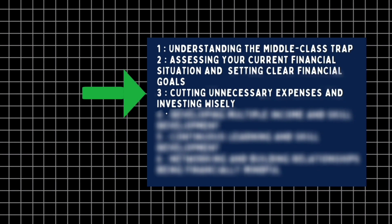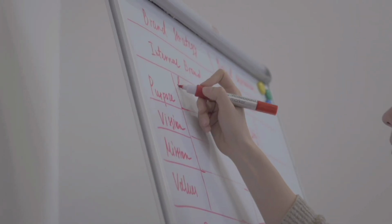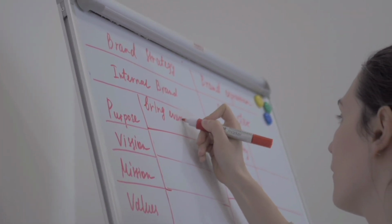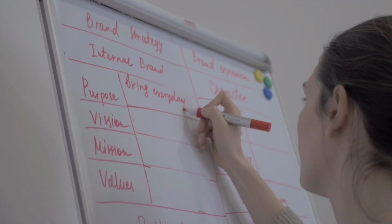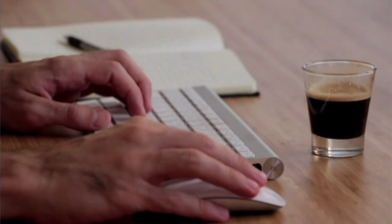Cutting unnecessary expenses and investing wisely. Create a realistic budget and stick to it. Identify areas where you can cut unnecessary expenses. Small changes in your spending habits can lead to significant savings over time.